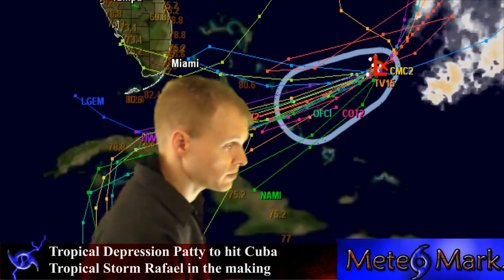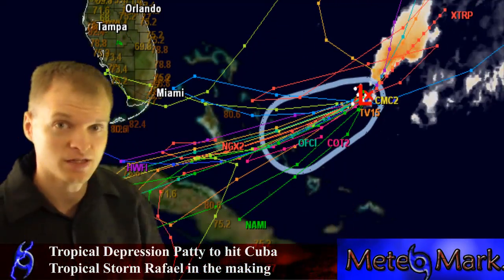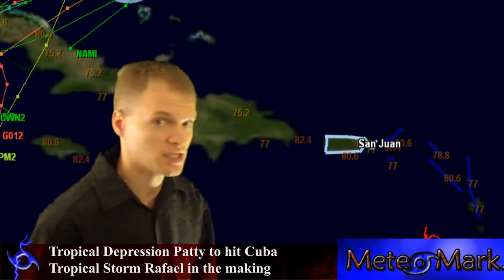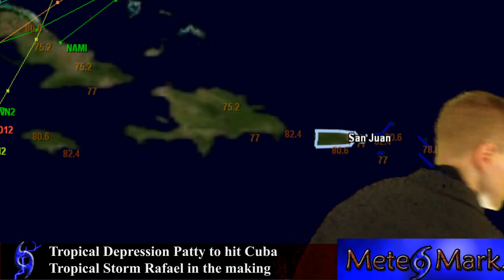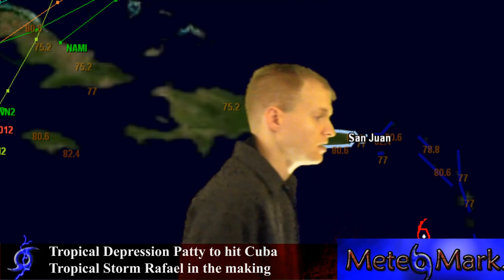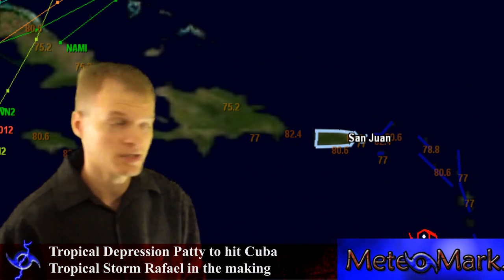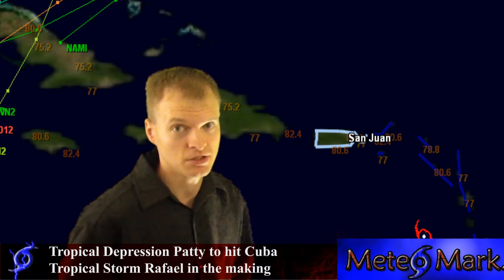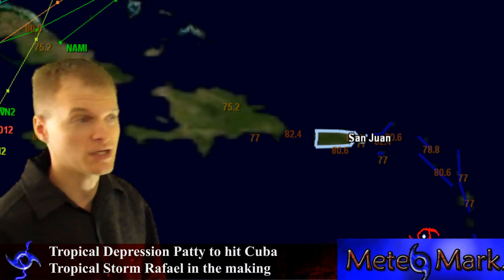The main system we're going to be watching is this 90% chance of development down here towards the Lesser Antilles. This storm really could develop into something here, and if we take a look, as it heads into the Caribbean here, it could really begin to spin up, and we'll have to watch this, particularly next week. This could very well be our next named system.